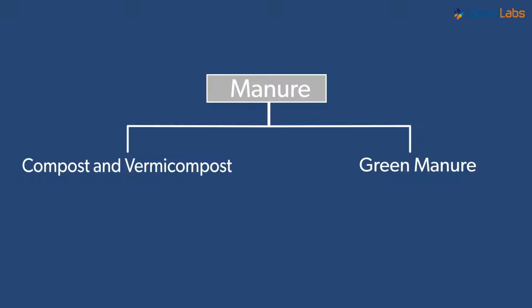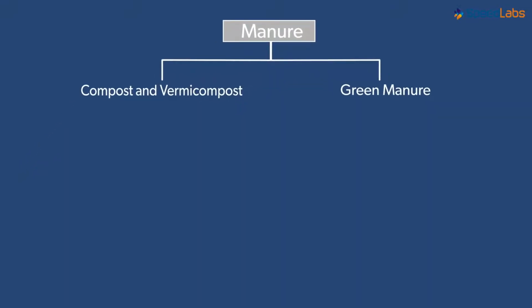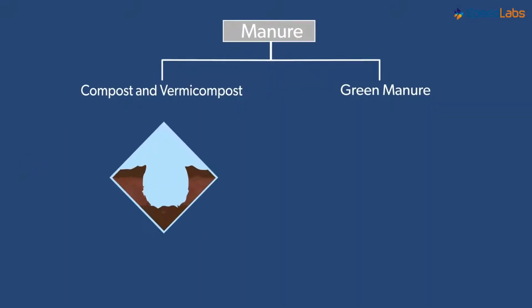What is the difference between the two? Compost material is formed by digging a pit in which all biological waste materials are added. In this pit, the farm wastes, animal excreta, dung, and many other decomposable waste materials are thrown. In some days, the material is decomposed by various organisms and rich organic manure is formed.